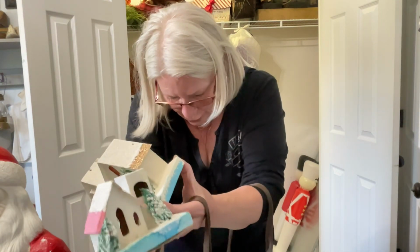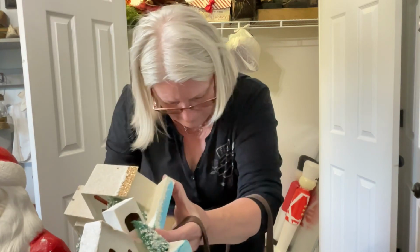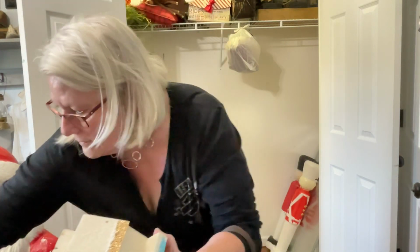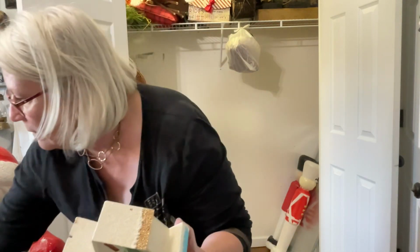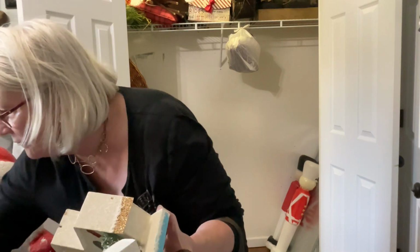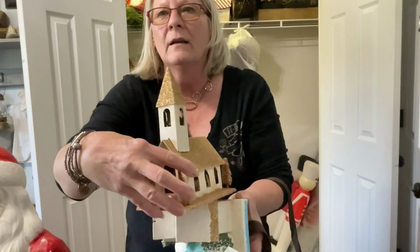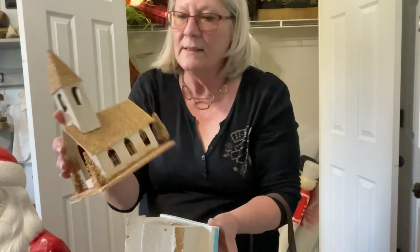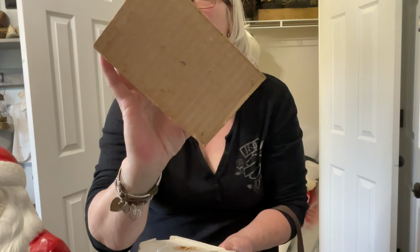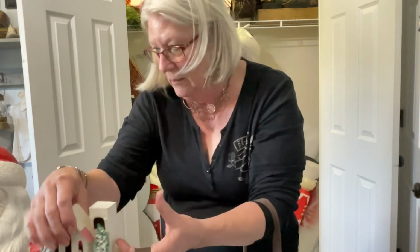I even found a church at an estate sale. Oh wait, here it is down in here. Let me put the staple on it. That fell off. But I was excited to get this one for $1. So guys, keep your eyes open. It says Japan. Okay, so I have those that I'll be using.